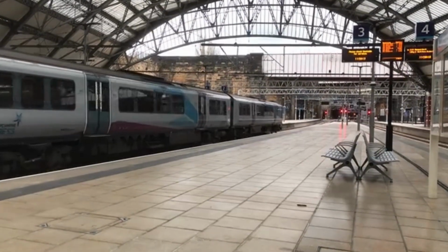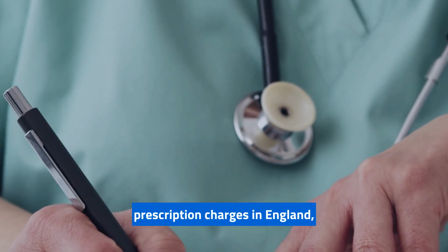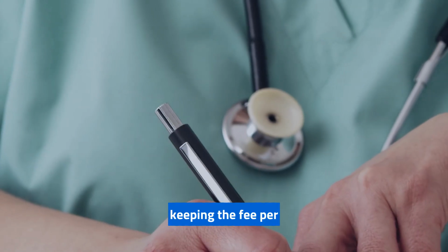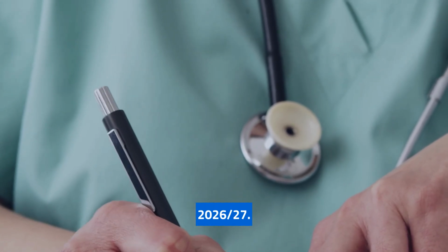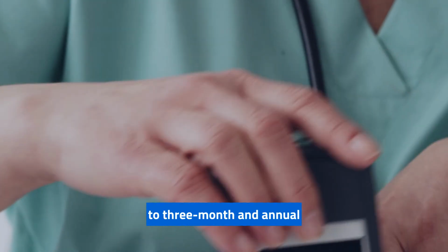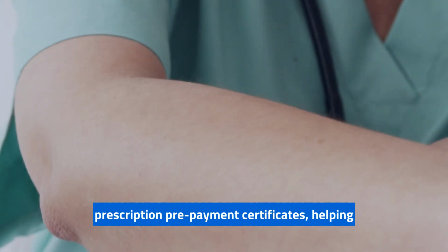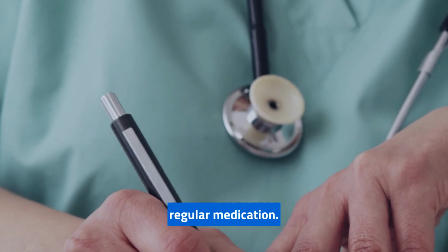The budget also extended the freeze on NHS prescription charges in England, keeping the fee per item at £9.90 for 2026-27. This freeze also applies to 3-month and annual prescription prepayment certificates, helping to manage costs for people who rely on regular medication.